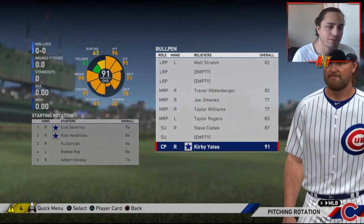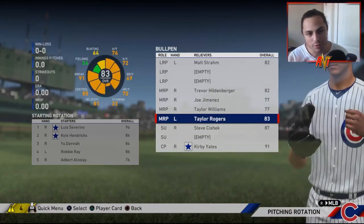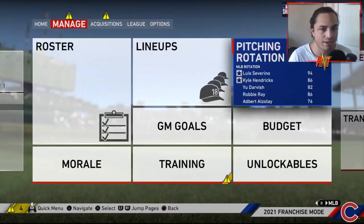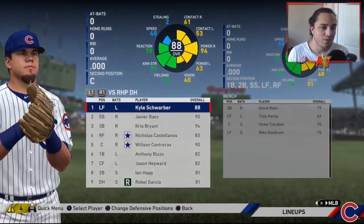Kirby Yates, we've already talked about in the trade, but overall, the bullpen and stuff looks about the same. Starting rotation is really about the same. I like it. I like the lineup. Not too much has changed. We'll see how it goes.